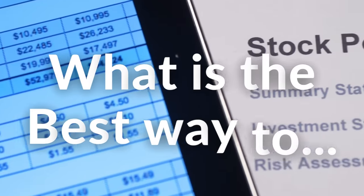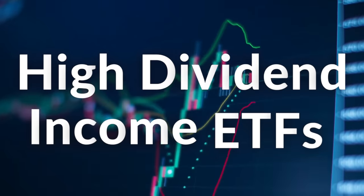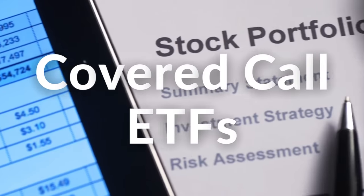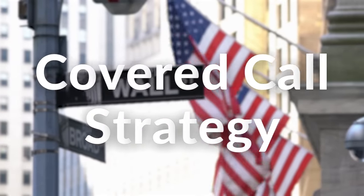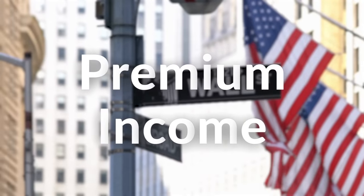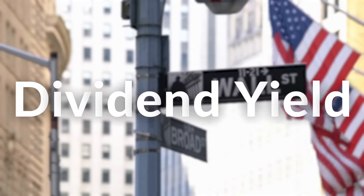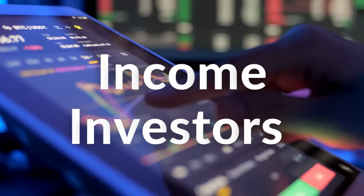What is the best way to maximize the income of your portfolio? I've been actively covering some of the best high dividend income ETFs available in the market, and covered call ETFs have become increasingly popular amongst investors. These investments use a covered call strategy on their underlying assets to generate a premium, which is then distributed to investors in the form of a dividend. And they typically have dividend yields upwards of 10 to 12%, which is fantastic for income-oriented investors.